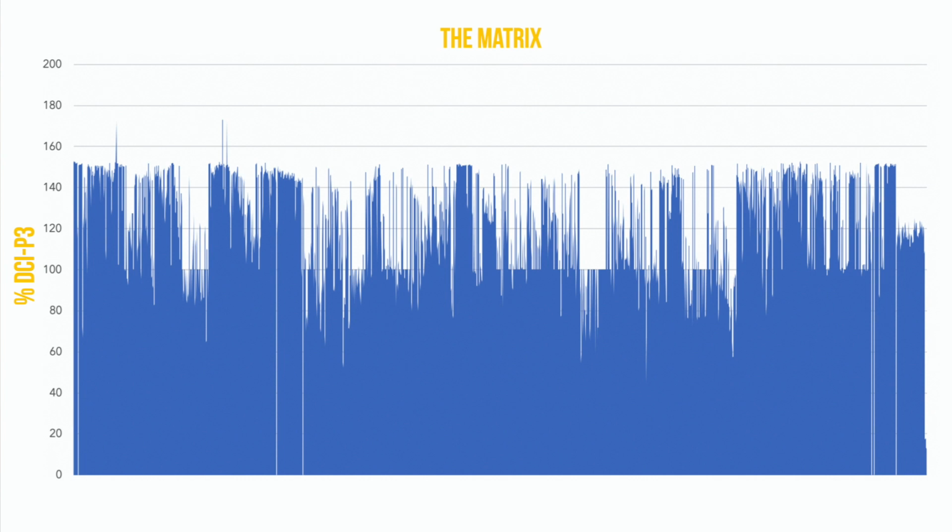The highest saturation of any frame in the film is an eye-popping 222% of DCI-P3. Now, you may also notice that many frames seem to peak around 150% of DCI-P3. Well, 150% of DCI-P3 is equal to 100% of BT.2020 green. So basically, they're pushing the color all the way into the corner of the BT.2020 gamut. So remember that anecdote from the beginning about the green cast found in scenes when the characters are inside the Matrix? Well, there you go.